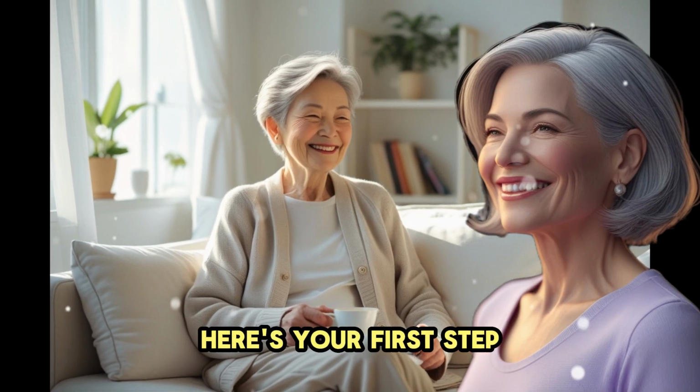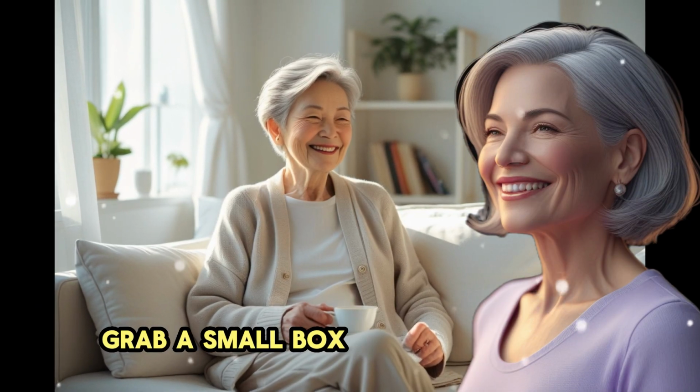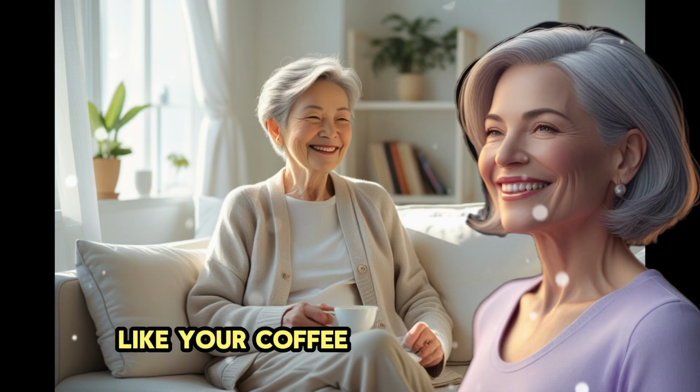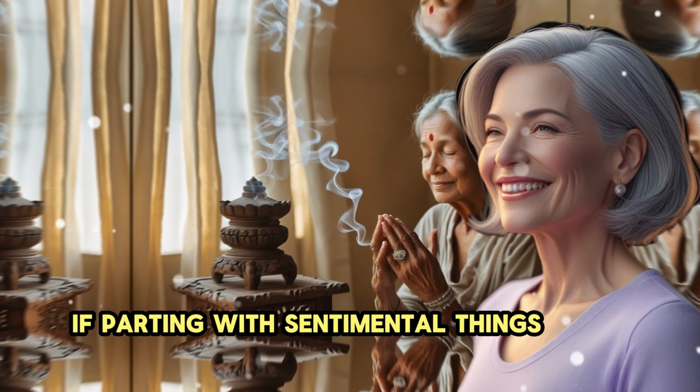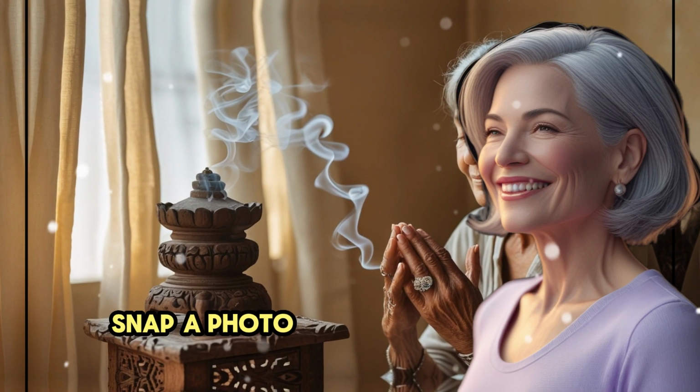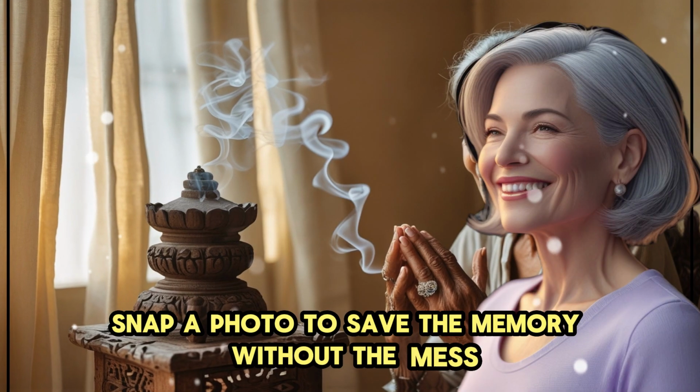Here's your first step. Grab a small box and pick one spot, like your coffee table or a shelf. In 10 minutes, choose 3 items to keep, ones you love or use, and 3 to let go. If parting with sentimental things feels tough, snap a photo to save the memory without the mess.